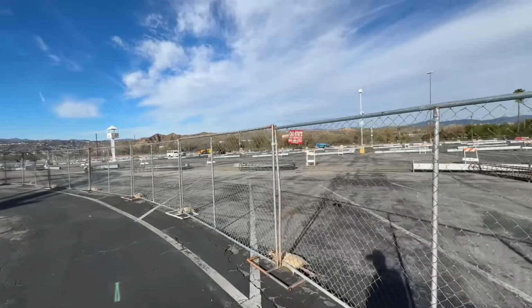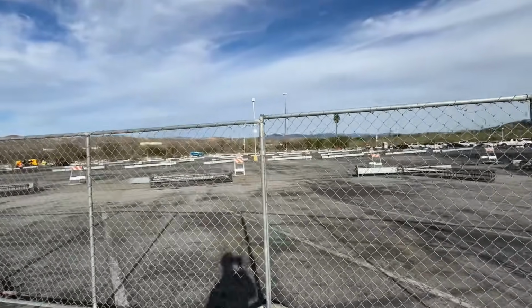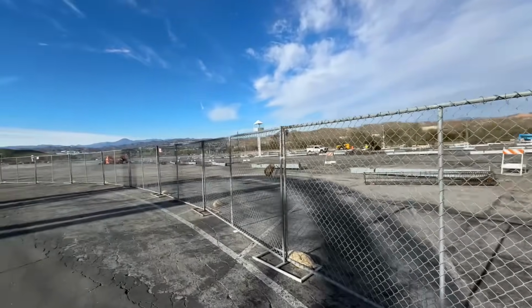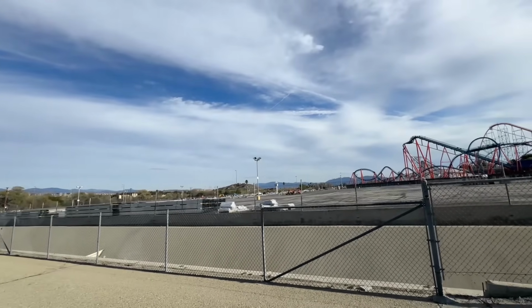It is going to be nice to have some shade over our vehicles, especially in the summertime, because it gets pretty brutal up here. But again, it just looks like they're not going to repave the lot. It's such a bummer. It's definitely going to look wild when it's done because of the amount of panels that they're installing. I mean, it's pretty huge. But with that, I think that's going to do it for today's video from Six Flags Magic Mountain.